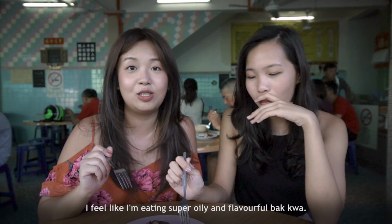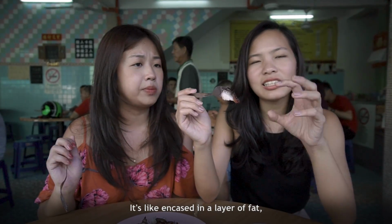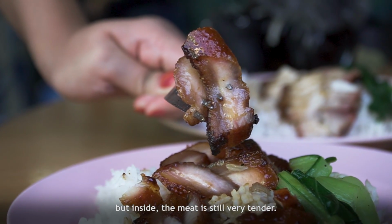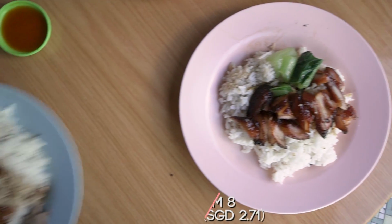I feel like I'm eating super oily bakwa. It's almost melt in your mouth, right? Yeah, it's so good. It's encased in a layer of fat, then inside is the meat. So it's crispy and sweet on the outside, but inside the meat is still very tender. It's juicy, tender, moist. It ticks all the char siu boxes, man.